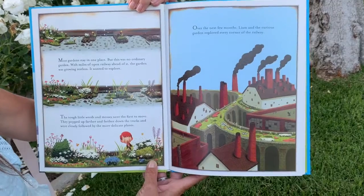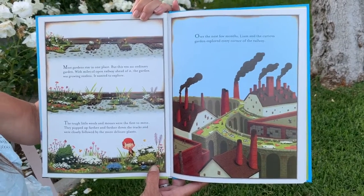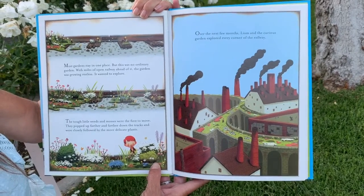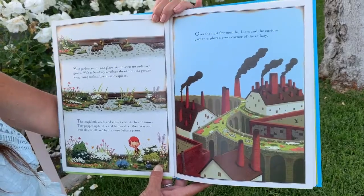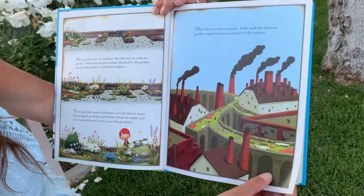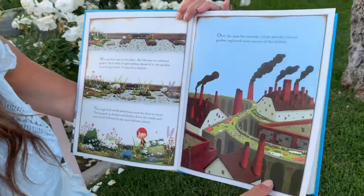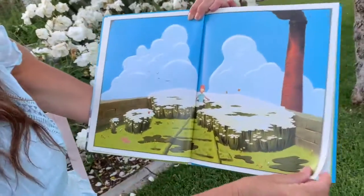The tough little weeds and mosses were the first to move. They popped up farther and farther down the tracks and were closely followed by the more delicate plants. Over the next few months, Liam and the Curious Garden explored every corner of the railway. Wow, how big it is now.